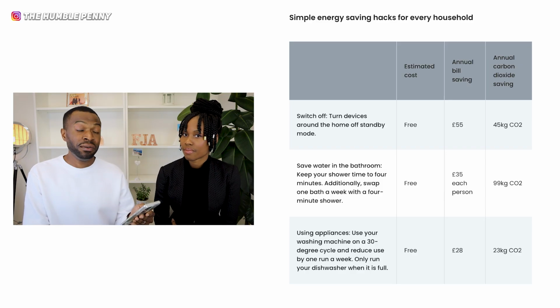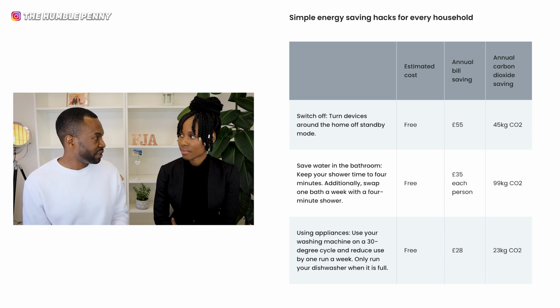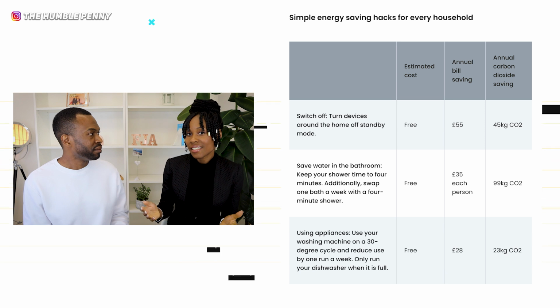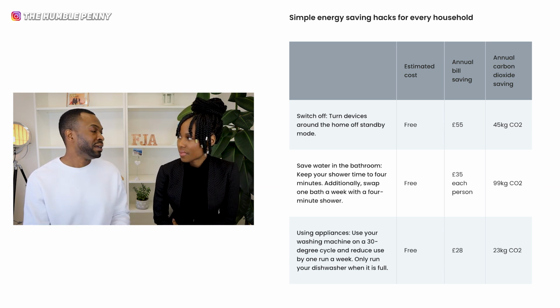So how much does that work out in savings in a year for one person if they reduce their showers to 4 minutes? This is saying that it will save you about £35 per person per annum if you showered on average for 4 minutes. So for a household of, say, 4 people, it adds up. 35 times 4, £140 annually. Quite quickly.